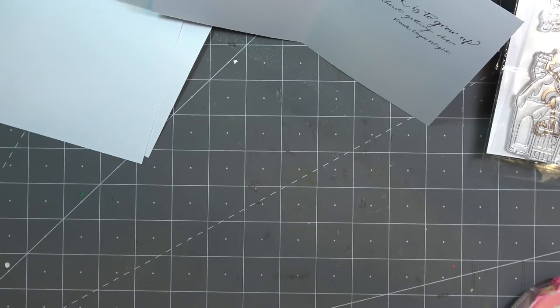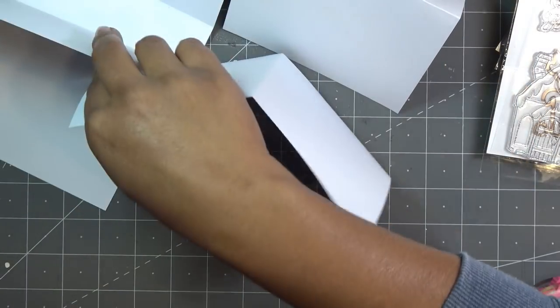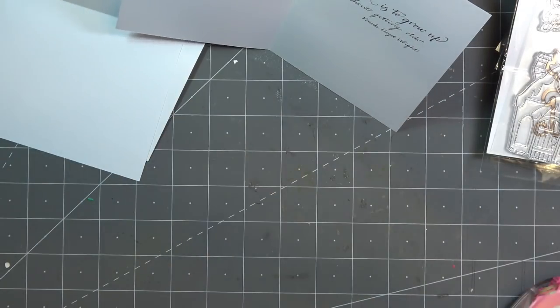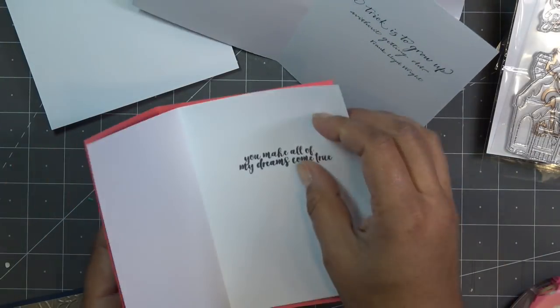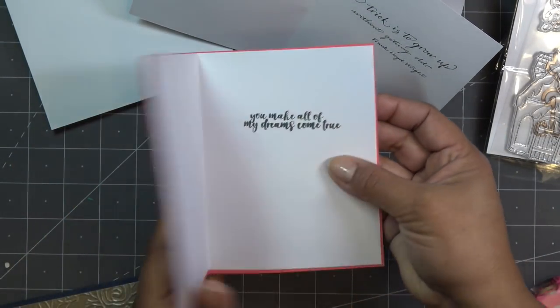Trying to see what I got going on here. This one has, that's a pretty card. Hold on, sorry. I was looking at this one because it doesn't have anything on it anyway, and you can just put in like this guy. You make all of my dreams come true, which is really a pretty card.